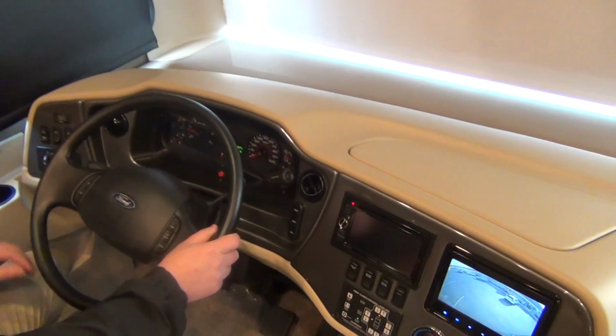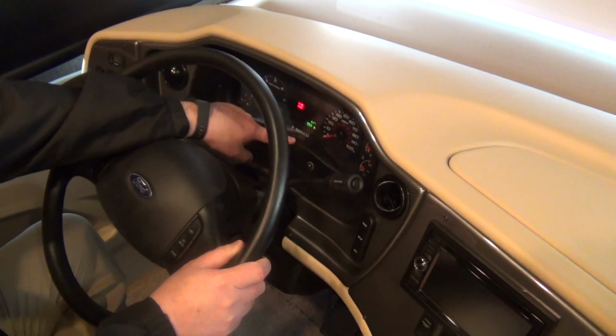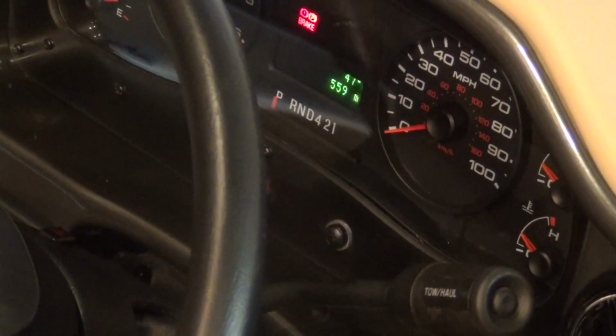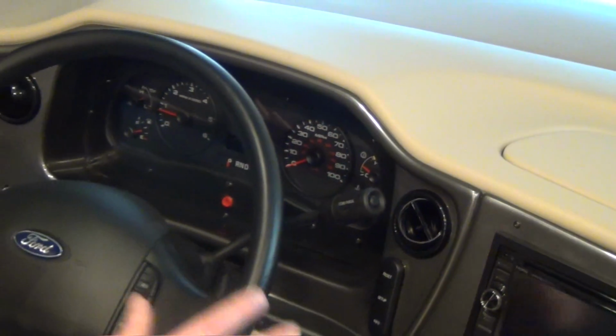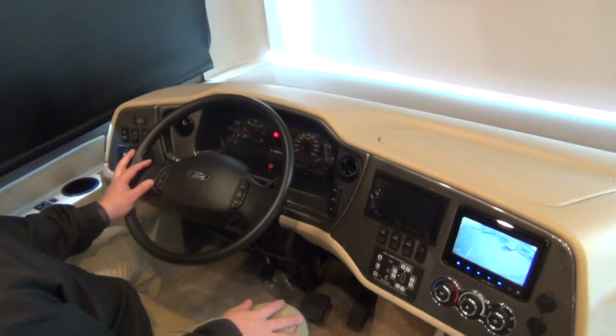There's a real easy way to double check. If you look right down here at our gear indicator, this says 1, 2, 4, D for drive. Okay, if it has the 4 in there, that's actually a 6-speed transmission. If it says 1, 2, 3, and then D for drive, that's actually a 5-speed transmission. So there's a little RV trick for you so you can tell the difference.